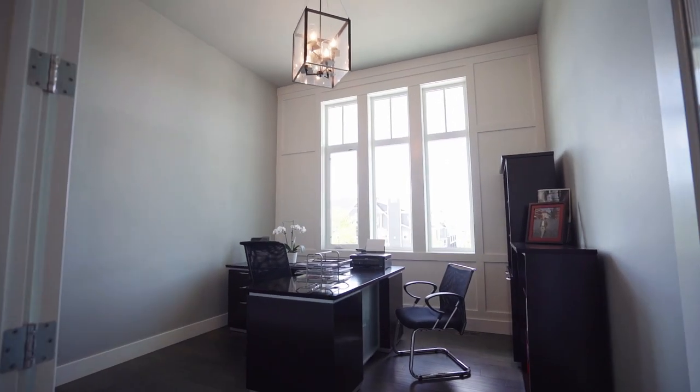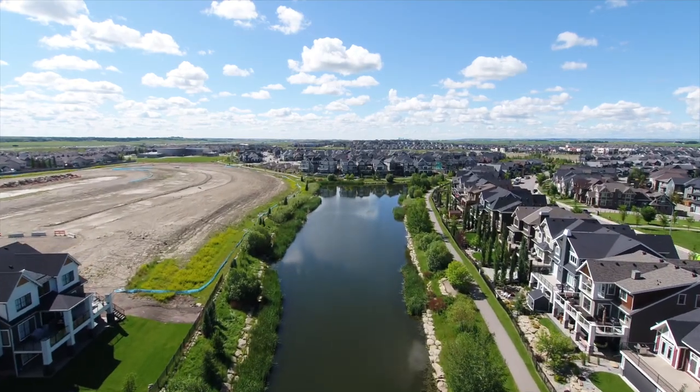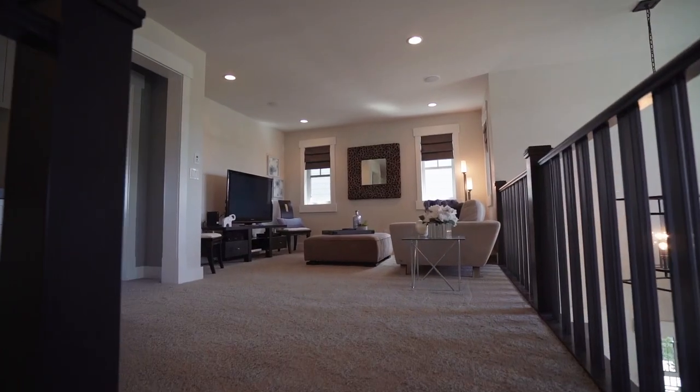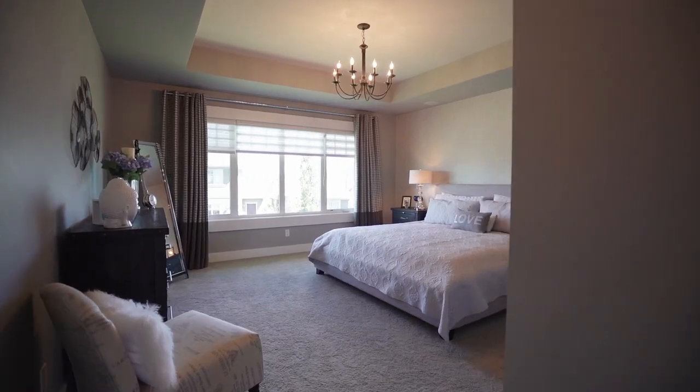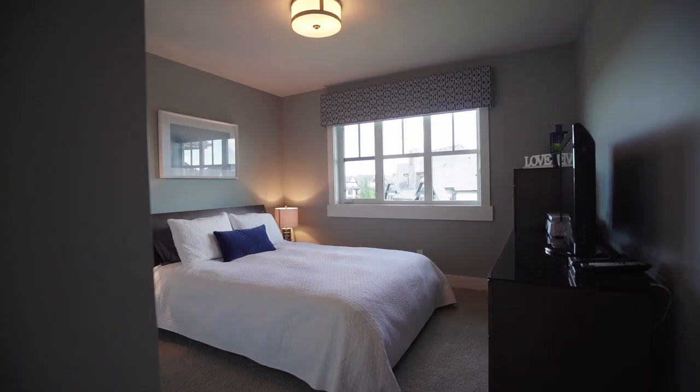Upstairs, you will enjoy working from home as the views of the pond across the street are stunning. Continue up to the bonus room, master suite, and two more spacious bedrooms.